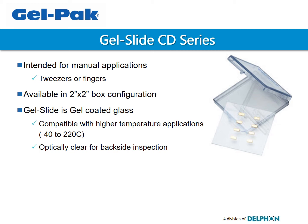For that, we developed the GelSlide. And what the GelSlide is, is a glass slide coated with our silicone. So the combination of the glass and silicone gives you a carrier that can easily withstand 220 degrees C. It's also optically transparent. You can do backside inspection if you might need.